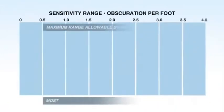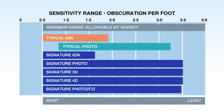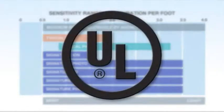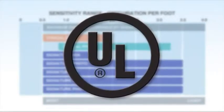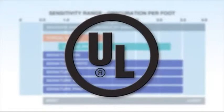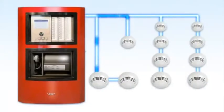Thanks to Signature Series design stability and unique characteristics, the sensitivity range of our detectors surpasses industry standards. In fact, Signature Series and the related control hardware has been authorized by Underwriters Laboratories as an approved sensitivity test meter. This means the system does not require a separate calibration sensitivity test in order to comply with NFPA 72. All Signature Series devices are externally supervised by the control panel. The Signature Series detector's intelligence can even provide an alarm in the unlikely event of a loop controller CPU failure.